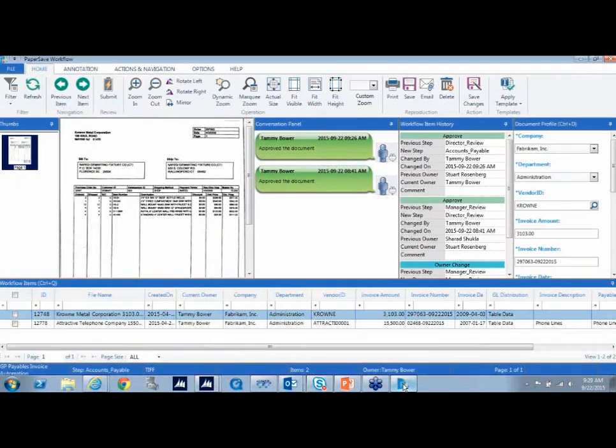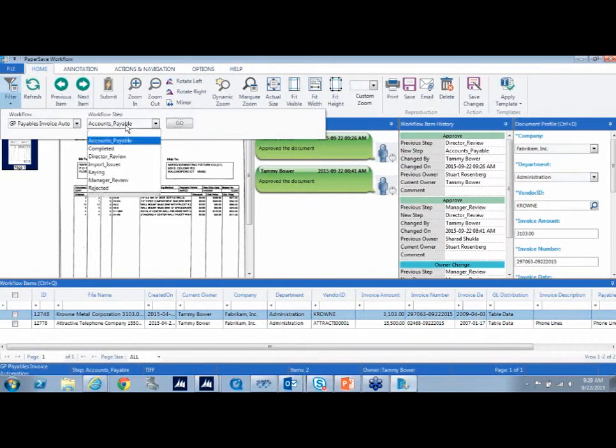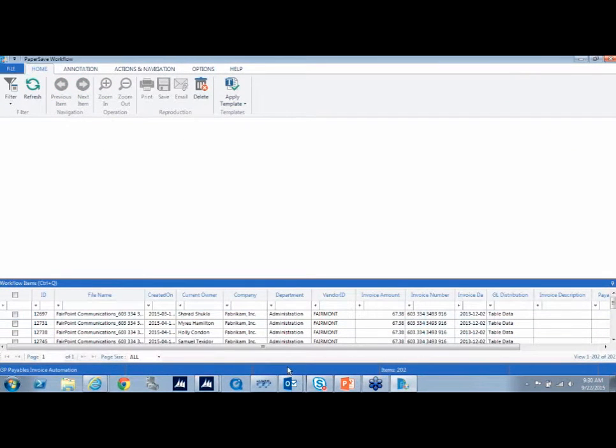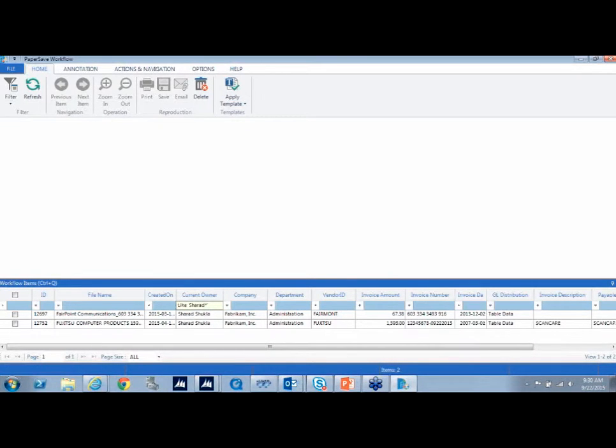Now let me go back here to workflow just for a moment, because I want to show you a couple things that you can do in here. One is if you wanted to take a look at all the documents sitting out there across all of your reviewers' hands, right? I'm in here as a super user, so I can see what belongs to everybody, right? So here I can see I've got 202 documents out there in the workflow. If I want to see what's sitting in Sharad's hands, right, I can come and filter, and I can see out of those 202 invoices, right, he's only got 2.